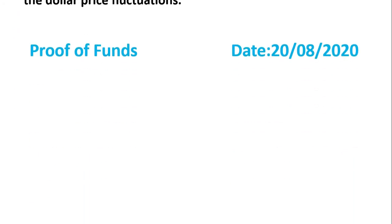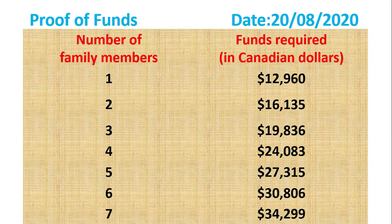For example, if you are a family of 3 members, then you need to maintain 19,836 Canadian dollars in your bank account. Then you can maintain 21,000 to 21,500 Canadian dollars in your bank account to avoid dollar price fluctuation.